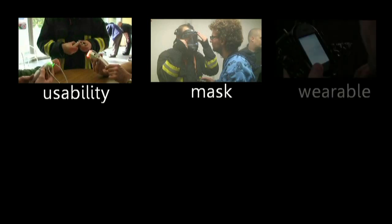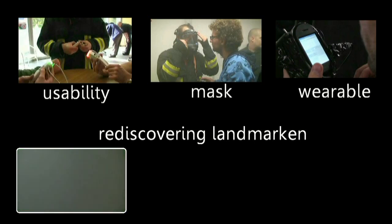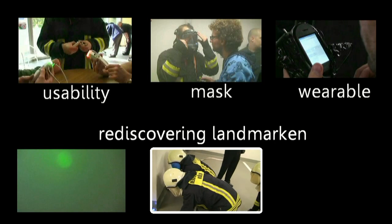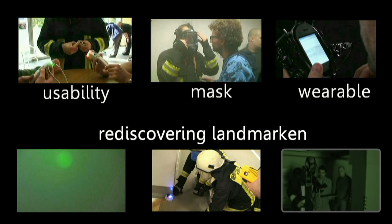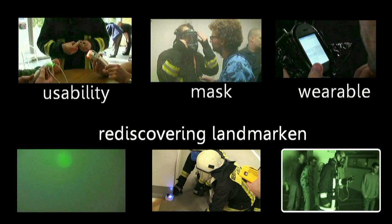One of the key features of the system is the possibility to rediscover Landmarke nodes. With the prototypic system, we conducted tests regarding optical rediscovery, especially regarding LED luminescence and blink frequency, acoustical rediscovery, regarding frequency and tone sequences, and radio-based rediscovery, in respect to antenna type and antenna placement on the firefighters for best results.